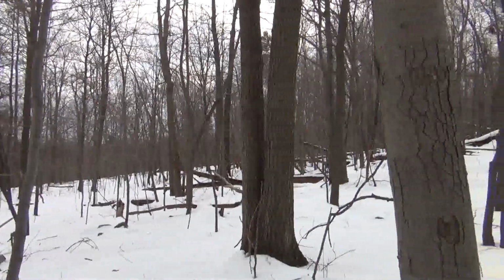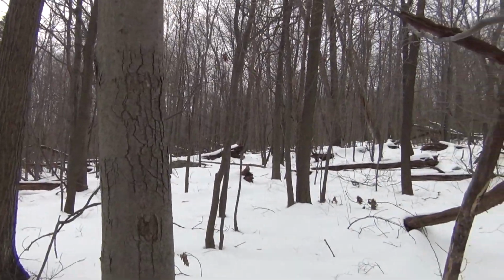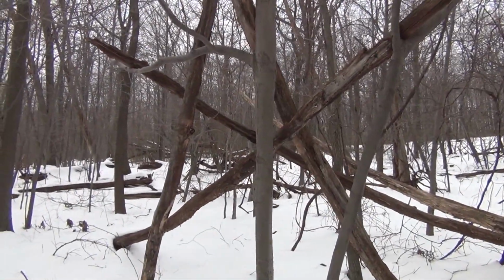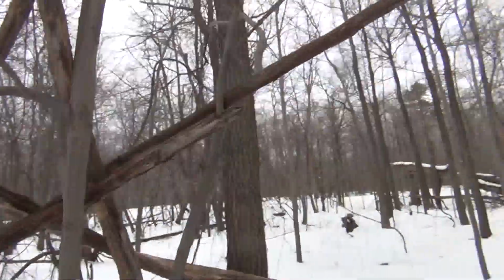that's Troy playing with the hatchet behind me. But these look like they were all kind of just put right here.